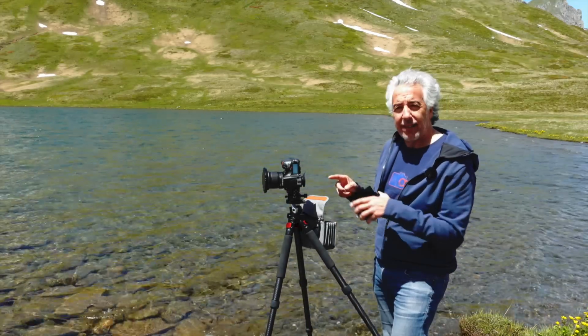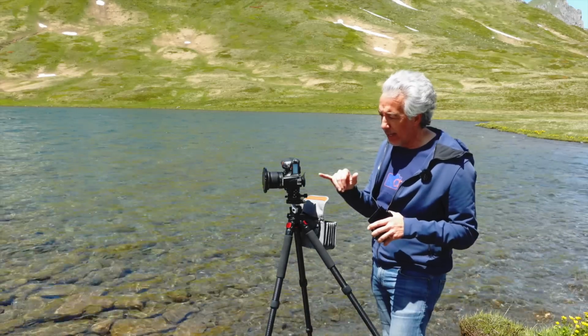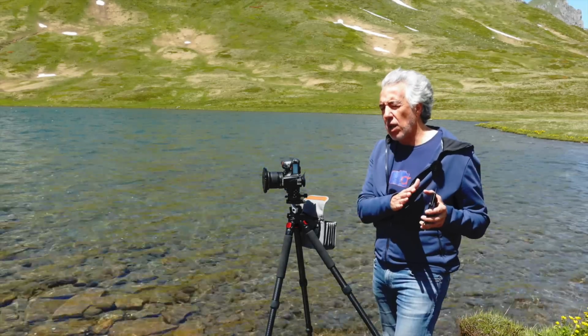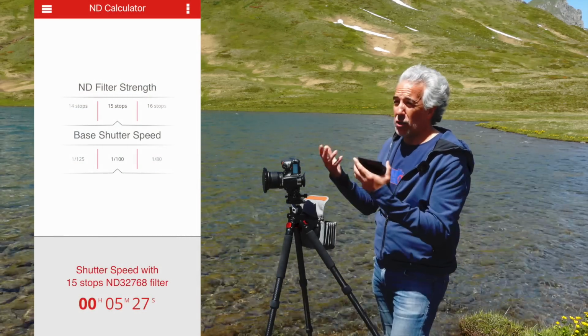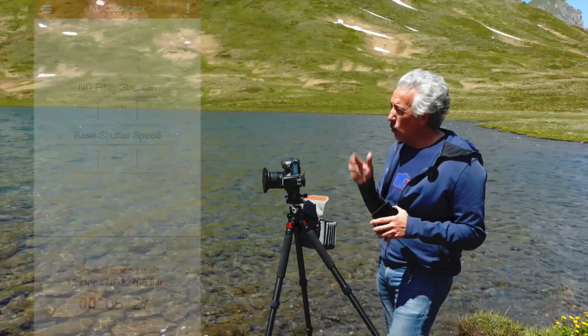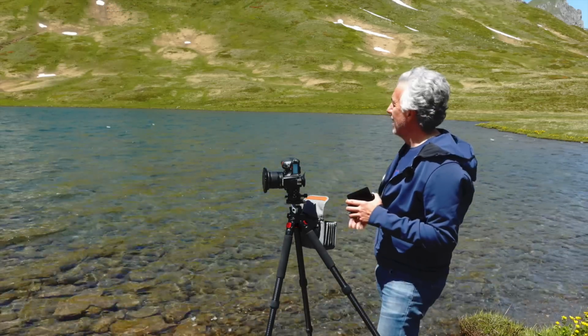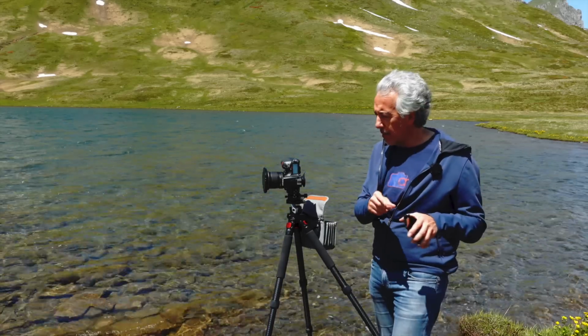And with the f8 ISO 64, I have 1/100. With the 15 stops, I would have a shutter speed, an exposure length of over 5 minutes, almost 6 minutes, which is a lot because I need to take 6 shots. I would like to cut the exposure length to 3 minutes.